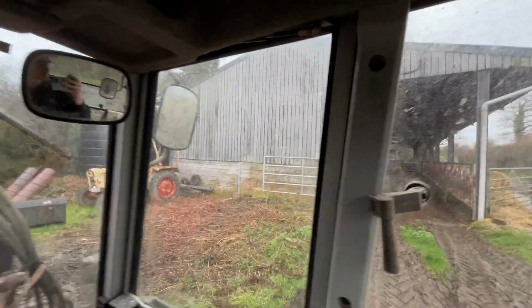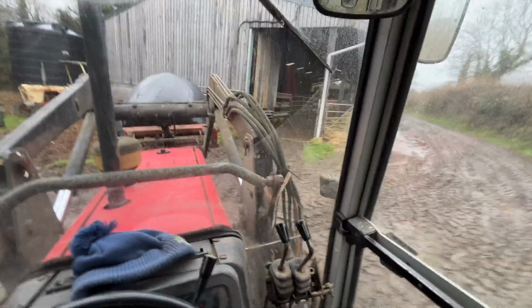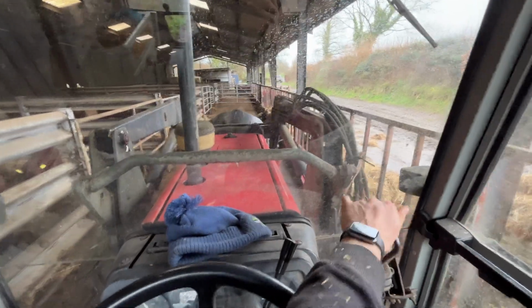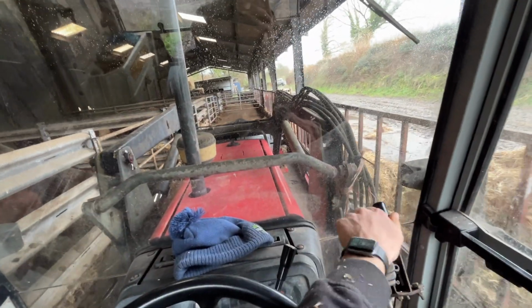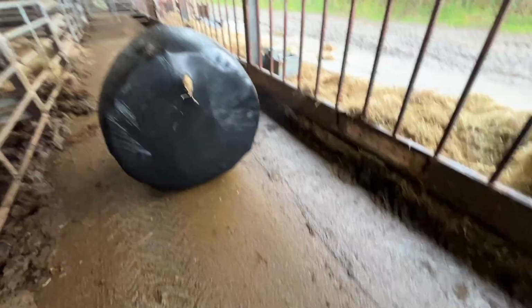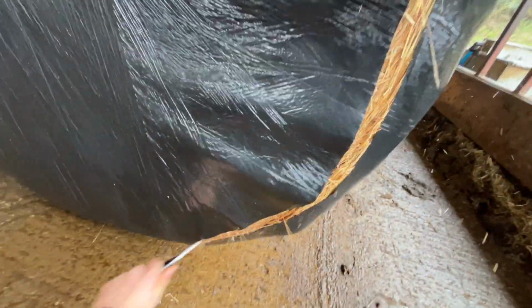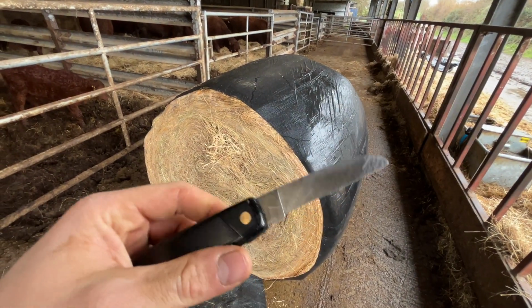Now this last one's a bit more tricky. I do have to drop it on the concrete and roll it in, unfortunately. But we can't all be winners every day. Just drop it down, take the wrap off it, and pick it back up again in a second. I sharpened my knife yesterday at work, and it's like an absolute razor. Everyone sharpens their knife differently, but I just use a chainsaw file off the side.